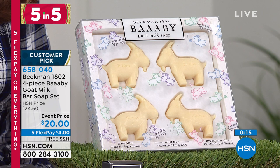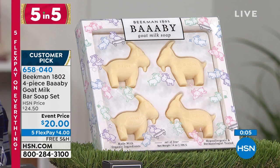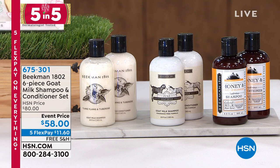Or if you just want a little goatee soap for yourself. I was gonna say, if you just want a goat in your tub, yeah, you can keep one for yourself. It's true, I can't believe that's an adjusted price. Those are always sold out, customer pick, even at the regular value, $4 flex pay, free shipping with guaranteed delivery, and best for last.